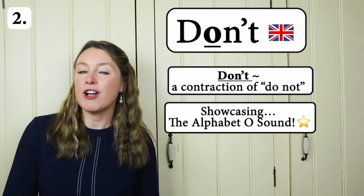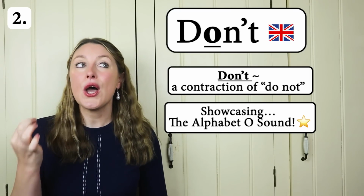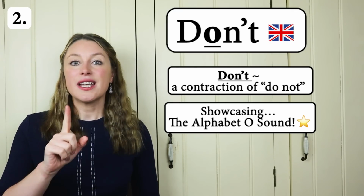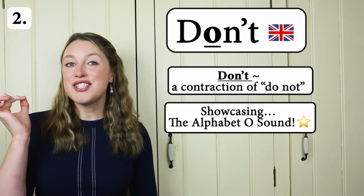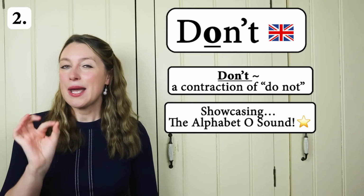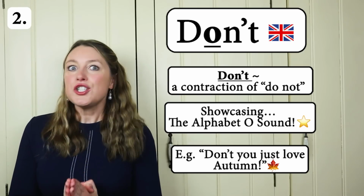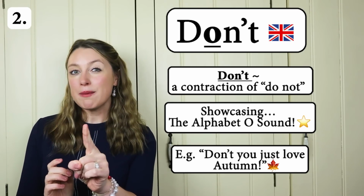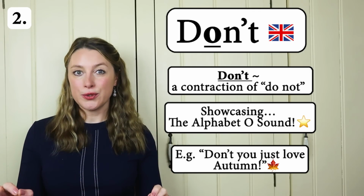What you're looking for is the sound of the alphabet O, so the letter O. O. Can you hear that? It's really lovely. O. Now put it inside the contraction. Don't. Don't. You can really hear that O sound, can't you? Make sure you really exaggerate it and it will sound amazing. Don't you just love autumn? Probably my favourite season. One more time, guys. Practice with me. Don't. Don't.